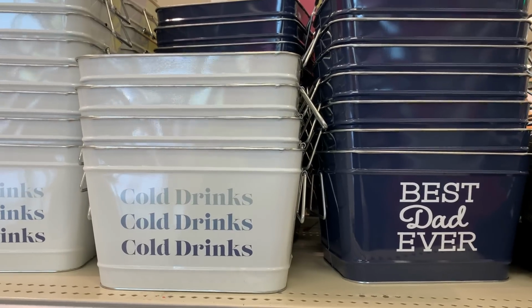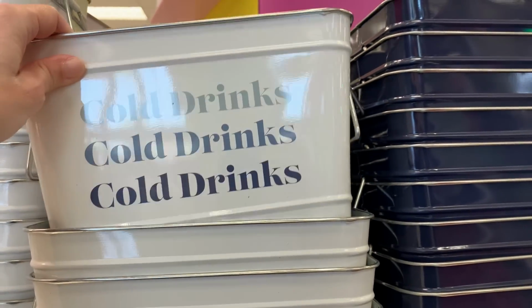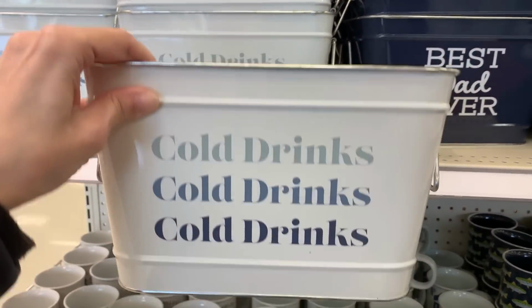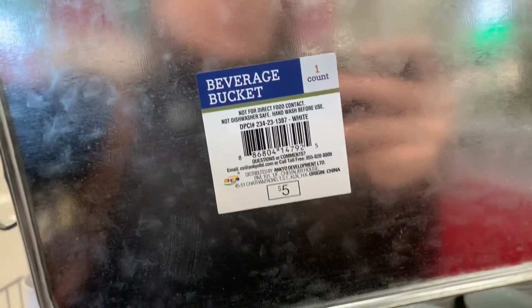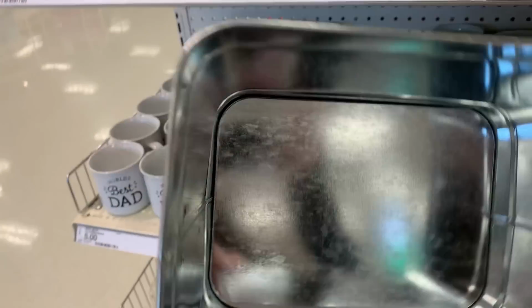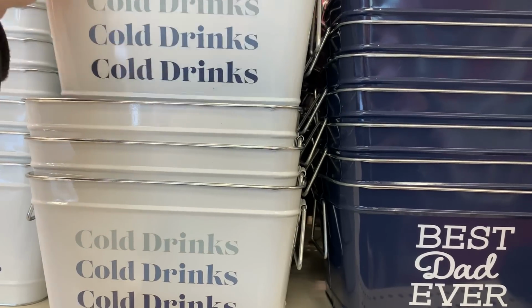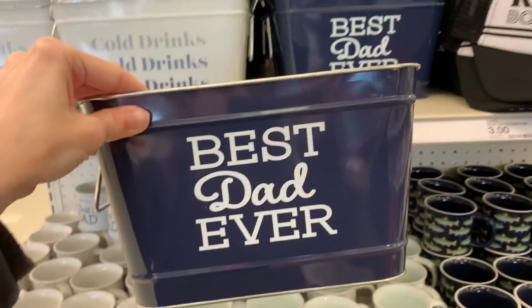These are some nice items. These are metal beverage buckets, or coolers. Fill these up with ice and then stick your drinks in them to cool them, of course. There are two designs here, both intended, I think, for Father's Day, but this first one just says cold drinks on it. So you could use this throughout the summer, for barbecues, picnics, whatever. They're a good size, too. They're not huge, but you could get several drinks in here. The second design over here says Best Dad Ever, and it's got this pretty blue background on it.